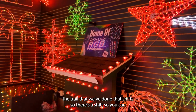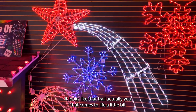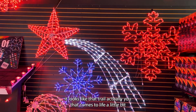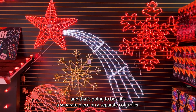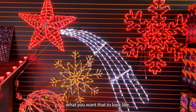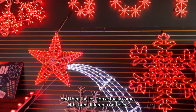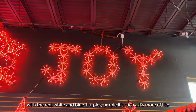See how on that trail that we've done that shift, so it looks like that trail actually comes to life a little bit. And that's a separate piece on a separate controller, so you're going to have a little more flexibility in what you want that to look like. And then the joy sign actually comes with 3 different controllers, so you can do like what I talked about with the red, white, and blue.